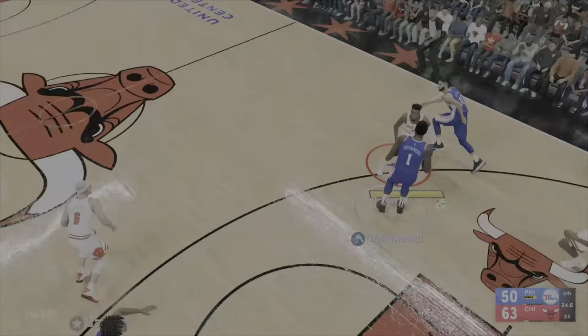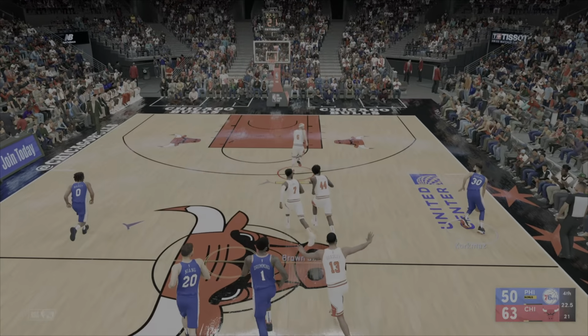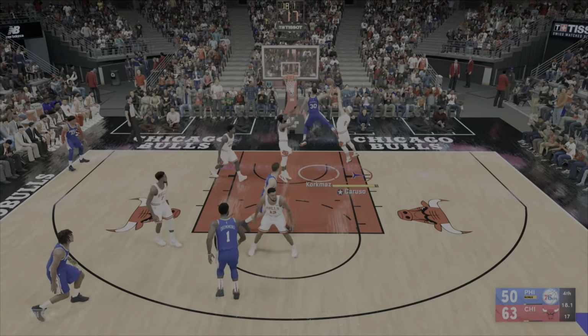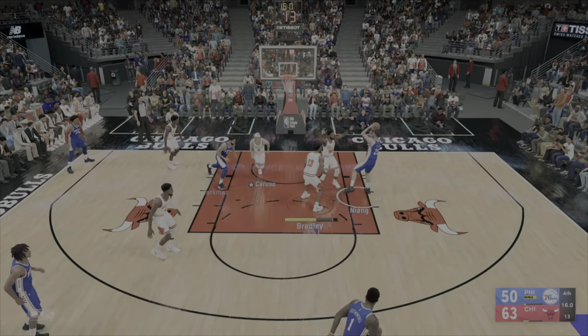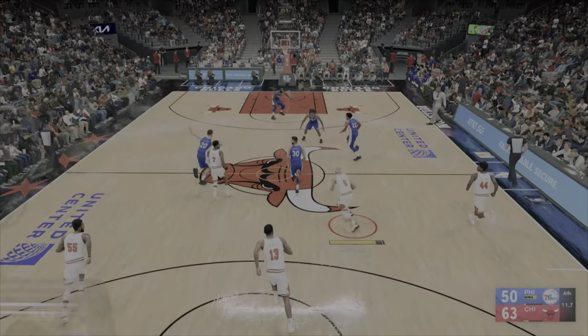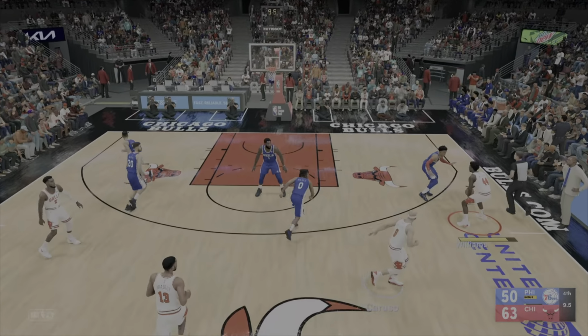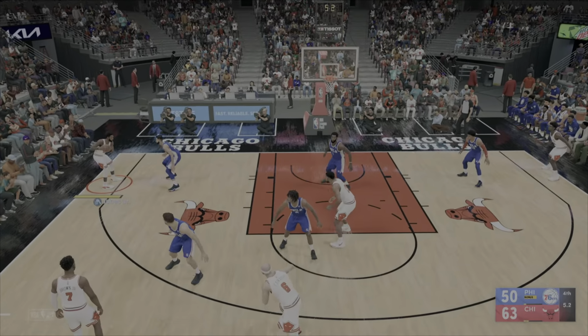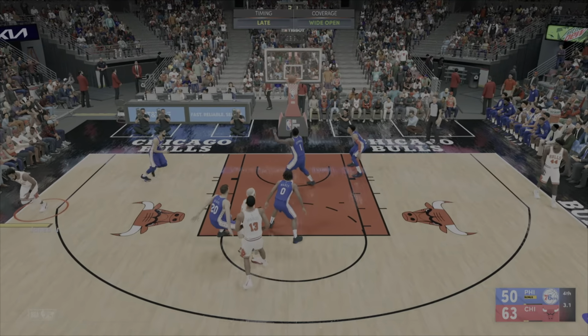Pass to Bradley. It's stolen by Drummond. And now the Sixers on the break. Here's Korkmaz, and they'll get another chance. And another miss by Philadelphia. Outside, Williams. On the wing, Jones. Here's the 3. That shot is off.